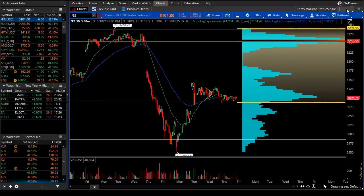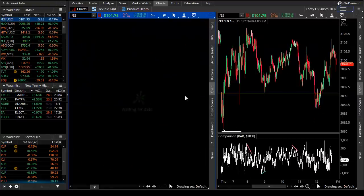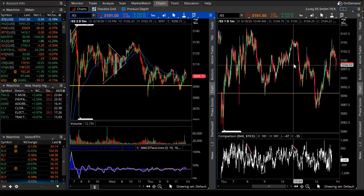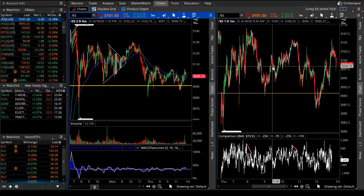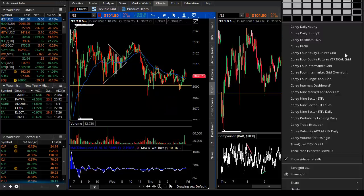Let me sneak that into the intraday chart. That was a key pivot in today's session of a range day. There's your 3100, and the market chopped up above, down beneath, up above, and everything else in between, but never made any progress.